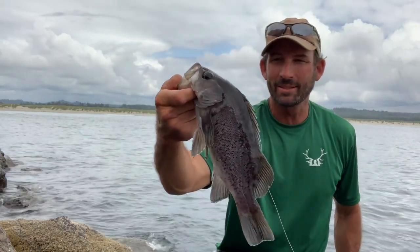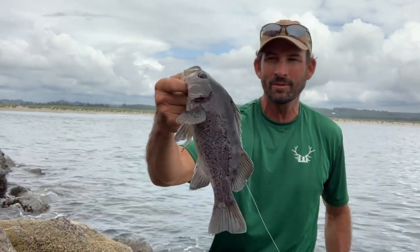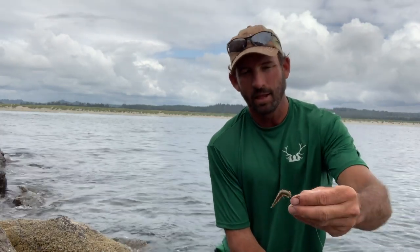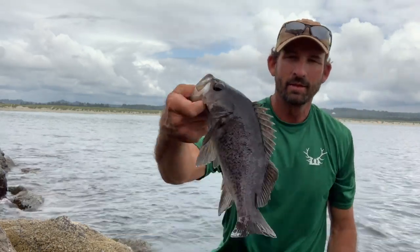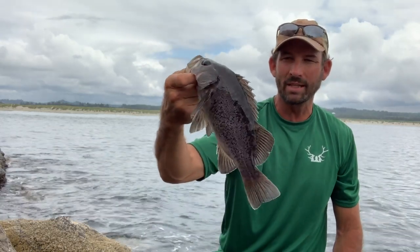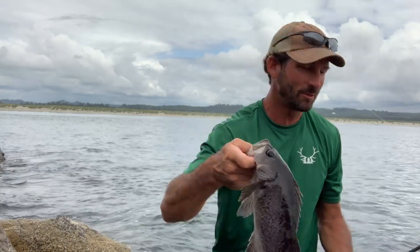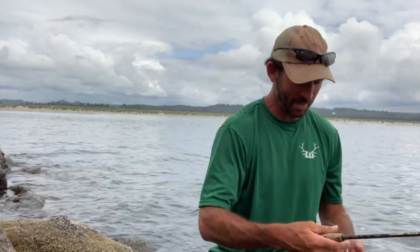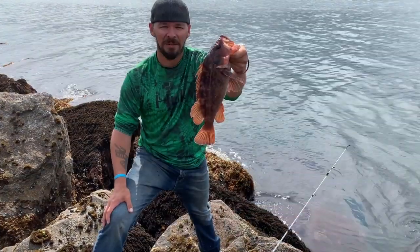And every cast, that is 6 or 7 in a row out here. The tide's coming in, and we're just tearing them up. These little sandworms, these things are just money down here. These and white jigs. It's been tearing these things up, and these are delicious to eat. I kept a couple dinosaur ones for dinner, but we'll catch and release. Fun catching these sea bass. They are scrappy. A little copper sea bass action right there.